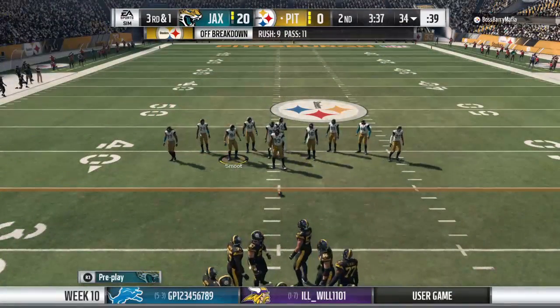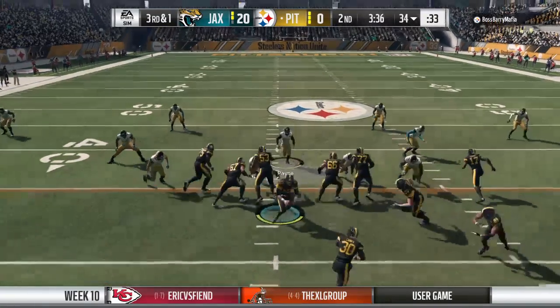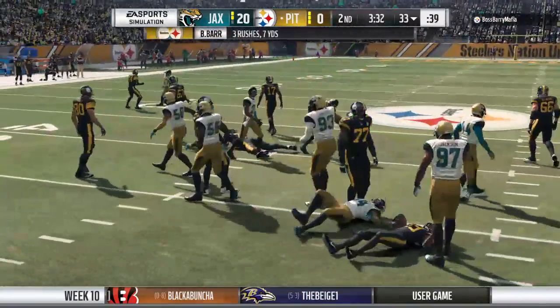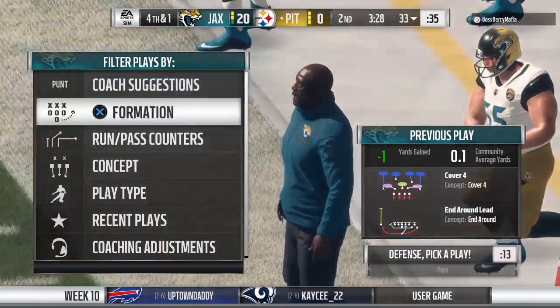The Steelers on third down. They've converted 3 out of 5 thus far. They're up against a 3rd-and-1 situation. They'll try a little trickery here on the end around. And he's going to go backward. They get him behind the line. It'll be a loss of 1, and it'll be 4th down.